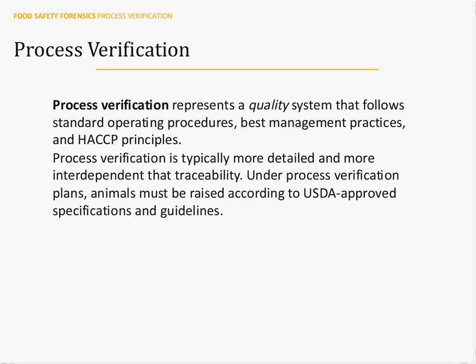Process verification represents a quality management system that follows standard operating procedures, best management practices, and HACCP principles. Process verification is typically more detailed and more interdependent than traceability. Under process verification plans, animals must be raised according to USDA-approved specifications and guidelines.